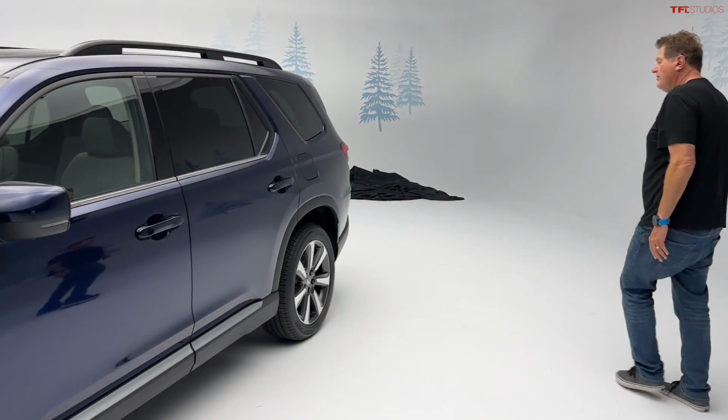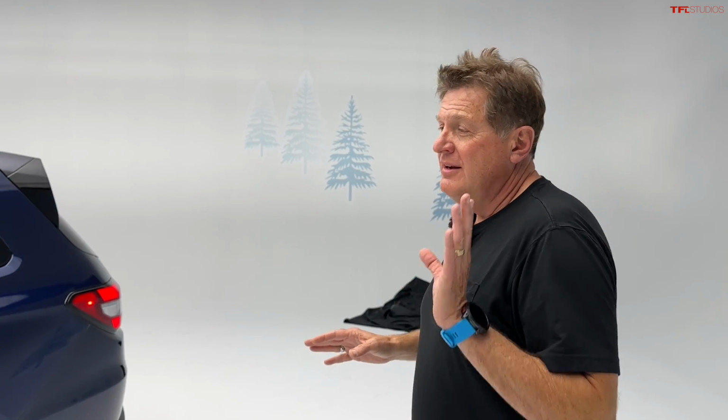So let's do a walk around before we go under the hood. And in this video, we're gonna not only do a walk around, but we're gonna go under the hood, we're gonna go inside. I'm gonna show you the really cool feature that converts this 8-passenger vehicle into a 7-passenger. It's something I've never seen before, and I've been doing this now for 12 years, so I've seen it all. So this is pretty cool.